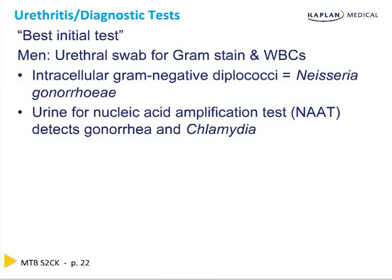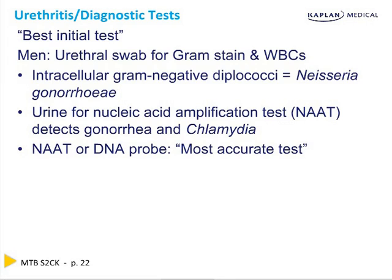The most accurate test is urine, voided urine. Now, this is very important. Don't let this slip by you. The significance is that it's a urine test. It doesn't need a physician, doesn't even really need a healthcare worker. You'd say pee into this cup, and the urine for nucleic acid amplification detects gonorrhea and chlamydia. The nucleic acid amplification is a DNA probe. That is the most accurate test.